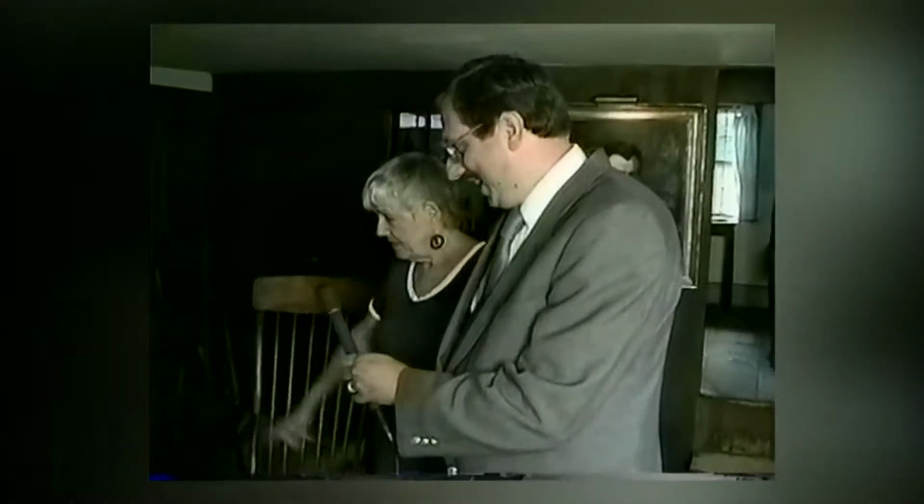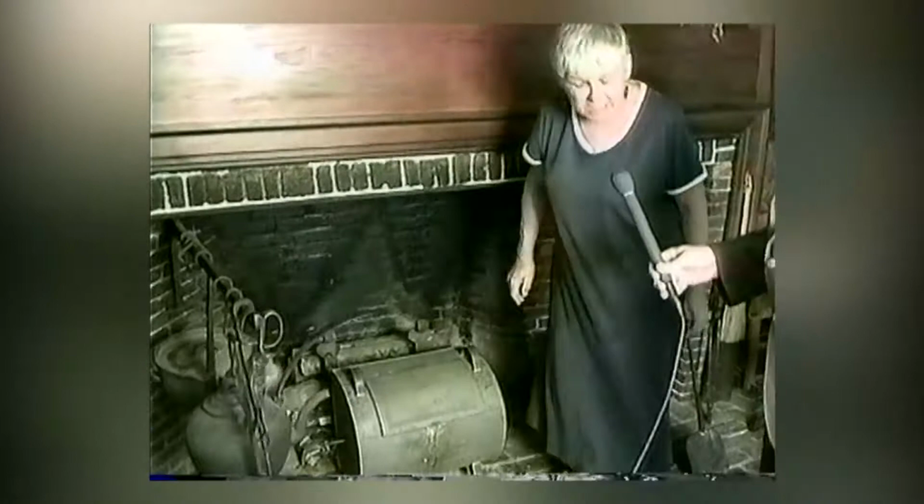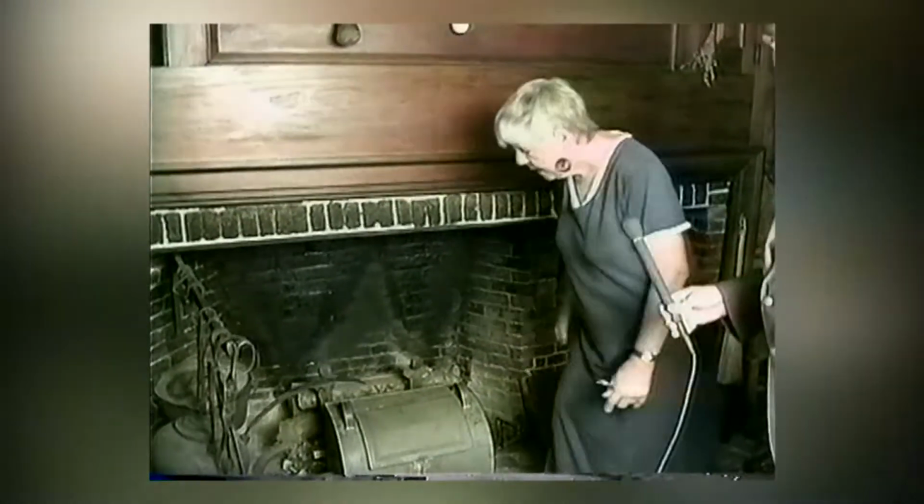What is that device, we'll call it? This is called a reflector oven. When it was in use, it would be backed up to the fire, just as you see it here.